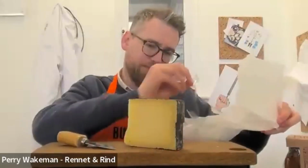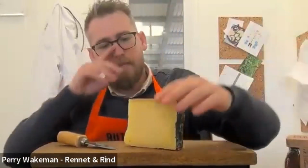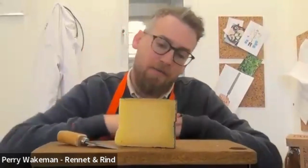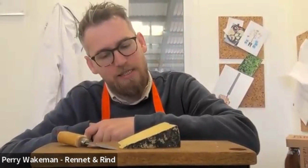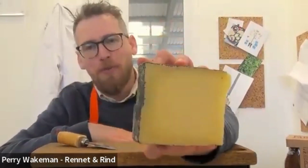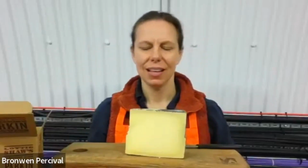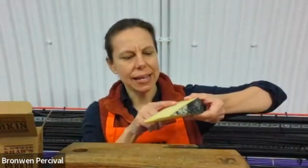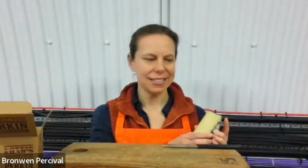Here we are. Good rind covering. I like the evenness that's in there. It's got a glow to it almost. Very smooth, got that marble-like thing in the context of a hard cheese, slightly shiny, very even and continuous. Hard as a rock.